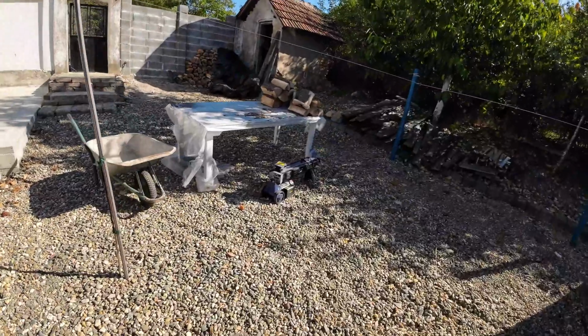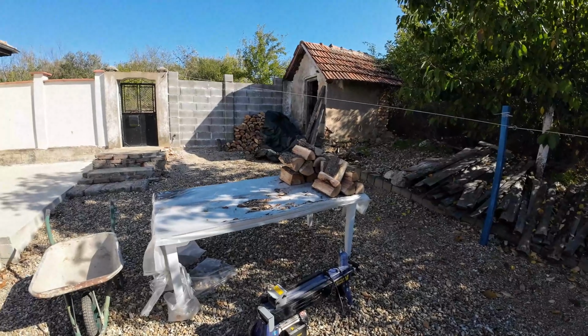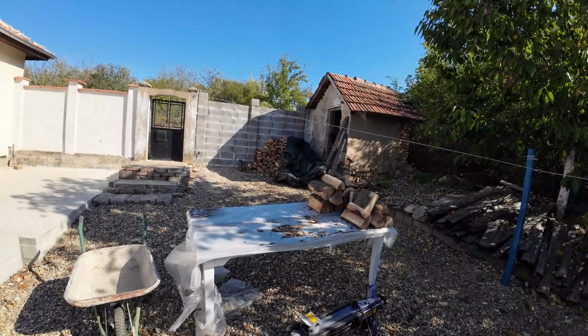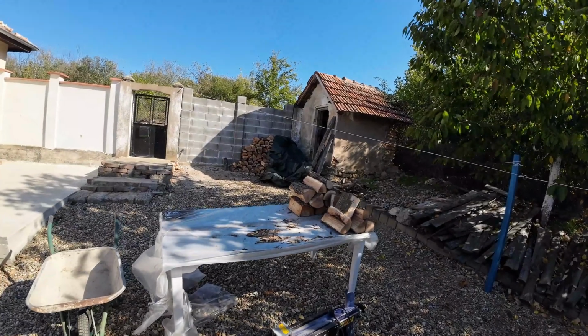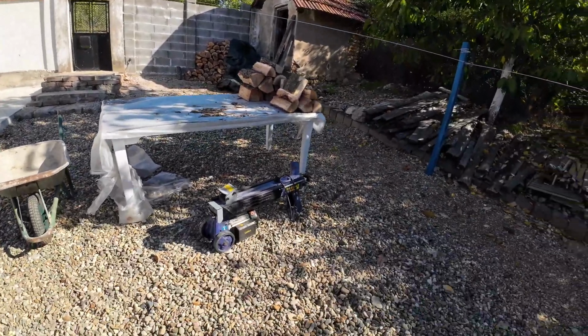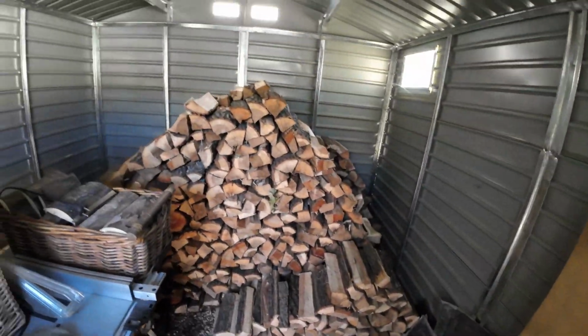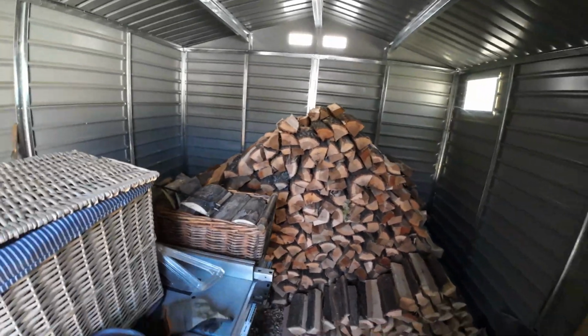Here, log splitter. Logs, we have to split them. We buy the wood in cubic meters. Yeah, it is split, but look at the size of it. It's massive, and we split it with a hydraulic splitter. Then it's stacked. This is our wood shed. It's put in here. By the time we're done, this shed is going to be at least half full of wood.